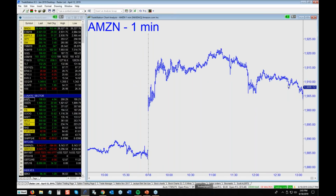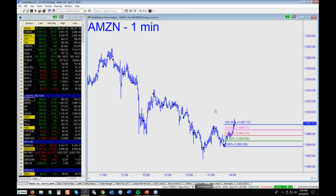Before we leave this chart, let me just mention that Amazon did not pull back enough to give us one of those mechanical entries. So we might have had to look for another way to get in, and there is one, but I'm not going to get too heavily into it right here.